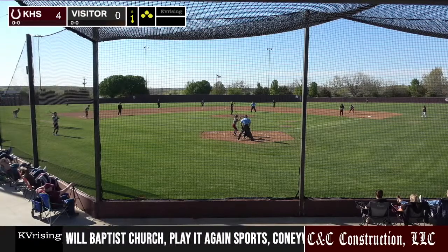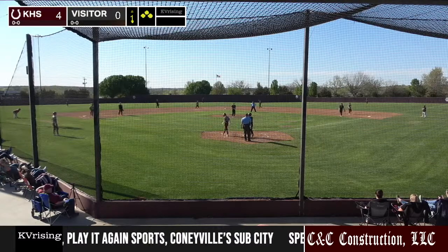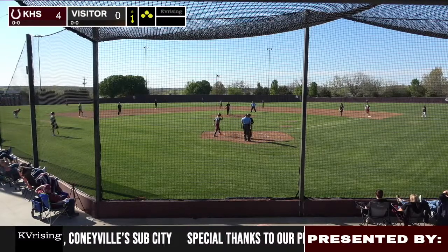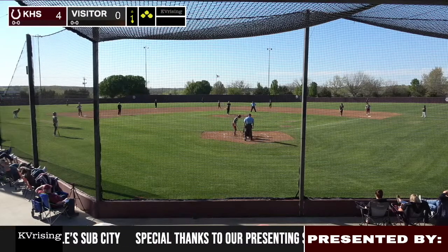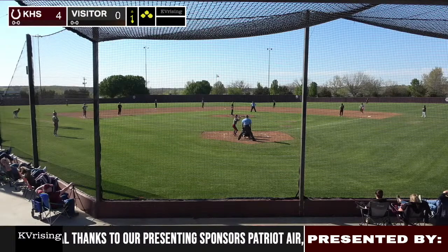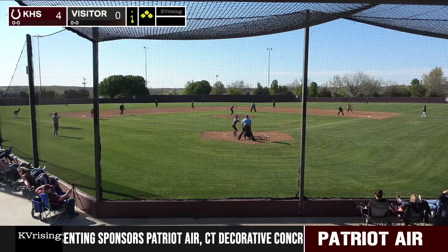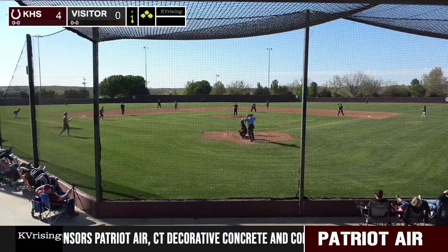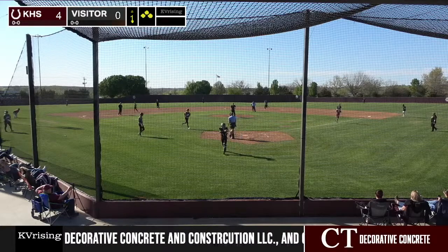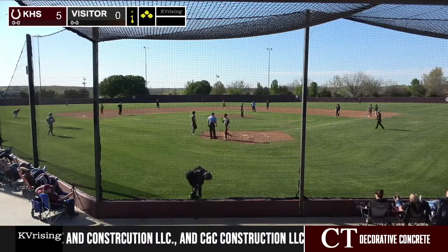Bases loaded for him by the Kellyville players. Strike 2. Full count. There's the first, second, and third. Can't be choosy now. You got Ayers waiting on deck. Oh, ooh, he was hit by the pitch too. And that's the third batter hit by the pitch, and it's going to walk in another run for the Ponies, making the score 5-0.